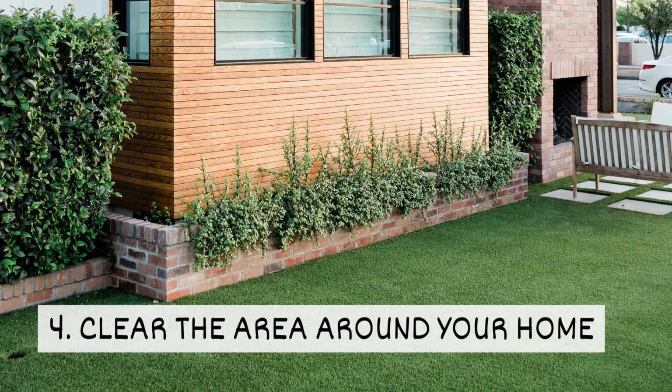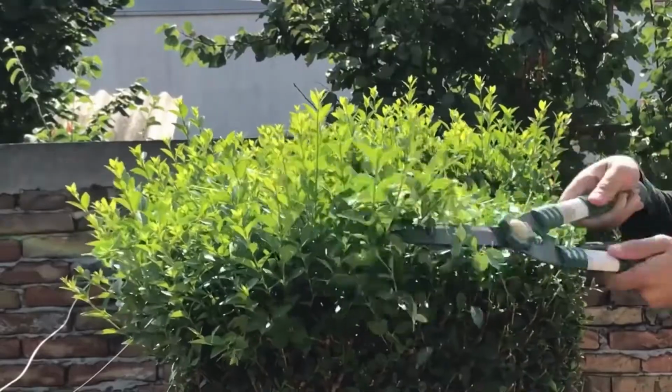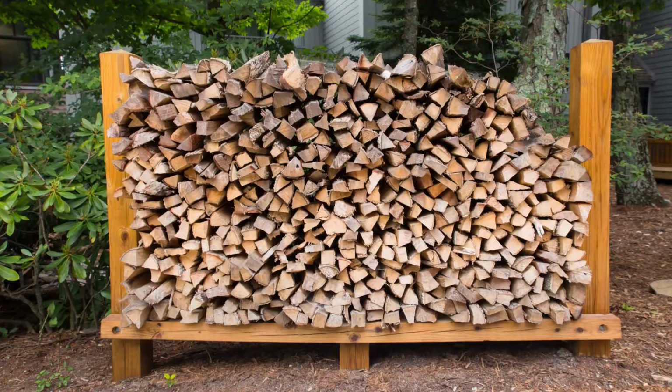4. Clear the area around your home. Trim shrubs and trees so they aren't touching the side of your house. Leave space between your home's foundation and mulch. Don't store firewood close to your home.